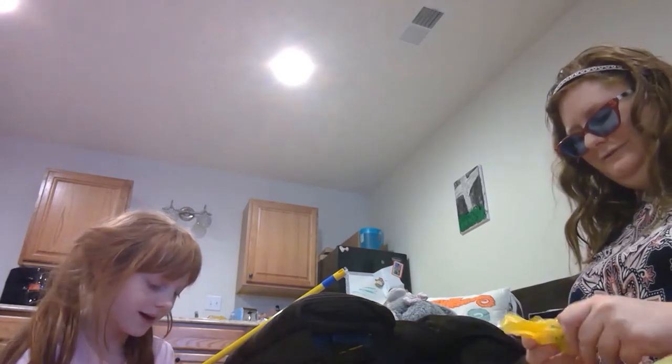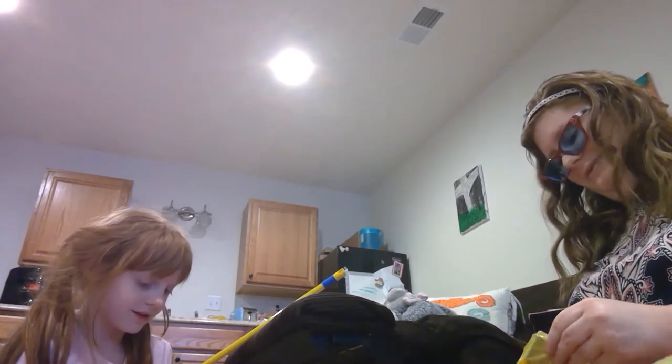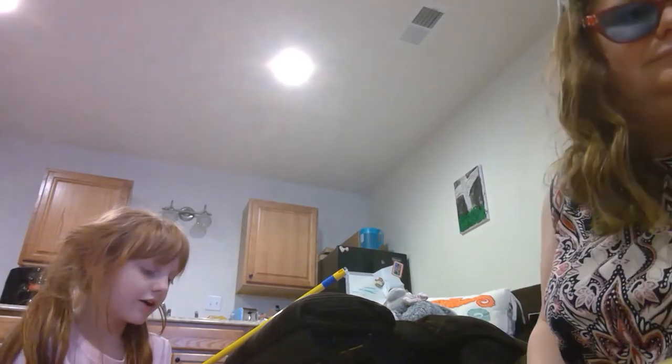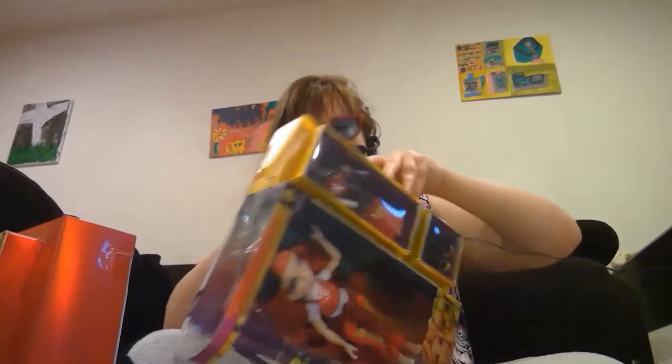Let's open it up. Okay, we're sharing. Is that what we're doing? We're going to share the toys? Yeah, of course. Why not? Fine. We've got a Slushy Puppy! Woohoo! Slushy Puppy. Okay, we're going to open them up, very carefully. I might save the box.